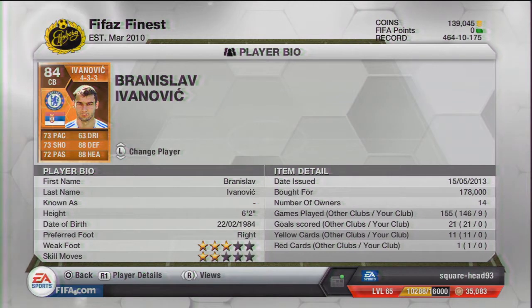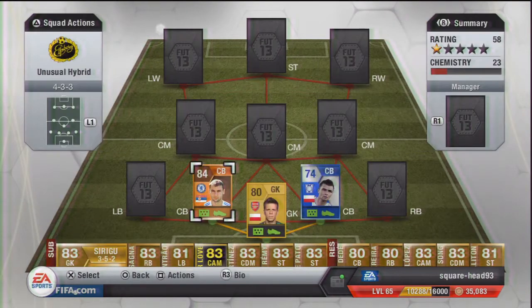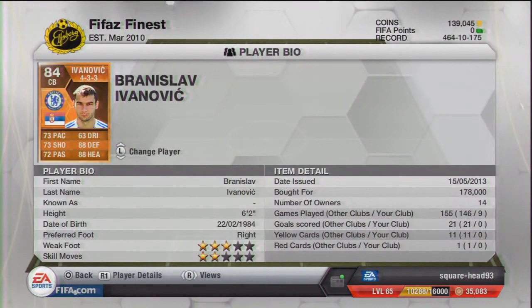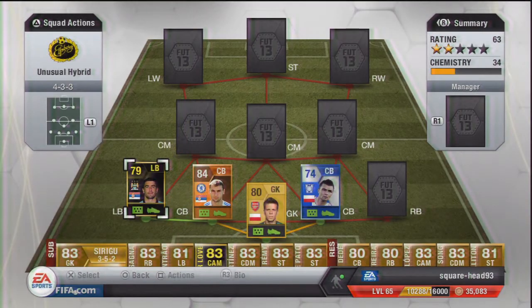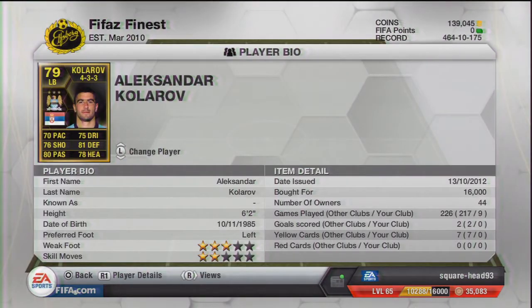He's got decent passing as well, his pace is good enough, but 88 defending and 88 heading is absolutely incredible, and he stands at 6'2". Mind you, he's not worth 178k, but you could get Team of the Season Nastasic here either, but I thought I'd go for this guy, never tried him before, and he was pretty decent. At left back, the only thing with the left side of his defence is it's a bit slow with these two, but other than that, absolutely amazing.